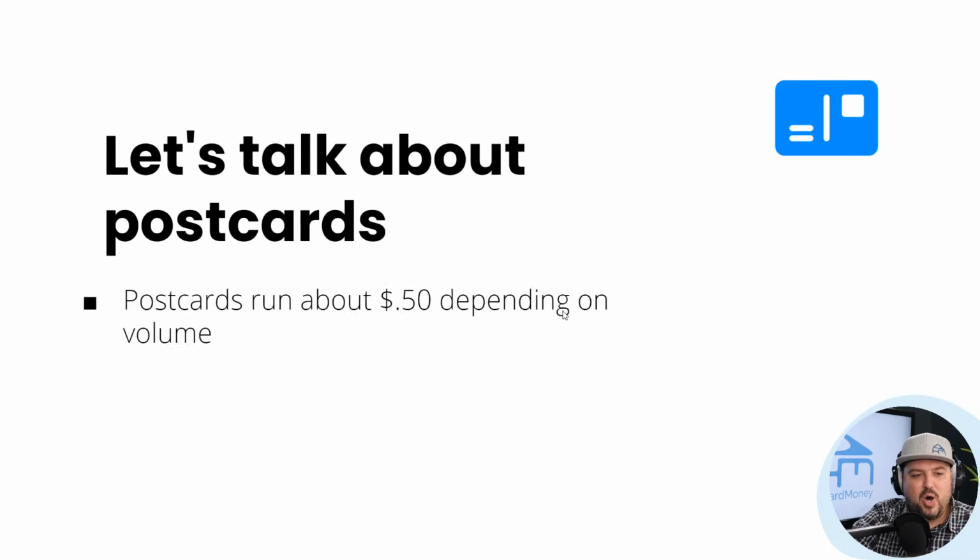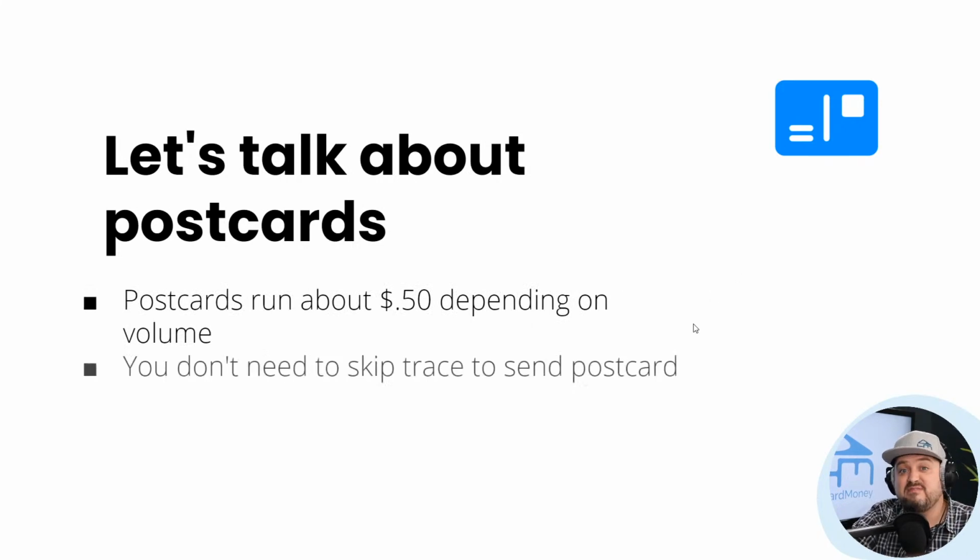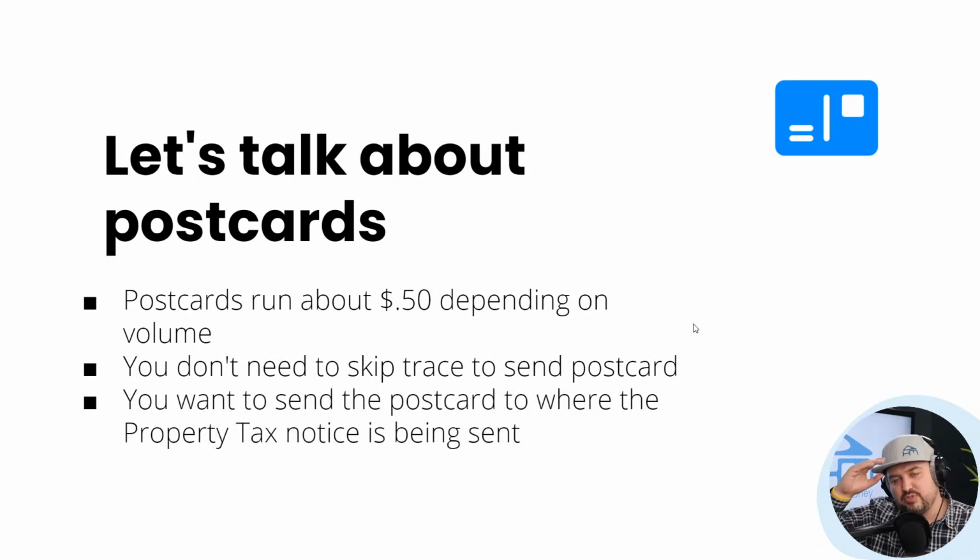Let's talk about postcards for just a minute. Postcards run about 50 cents depending upon the volume. You don't need a skip trace to do the postcards because you'll send it to the same place that the tax information gets sent to.